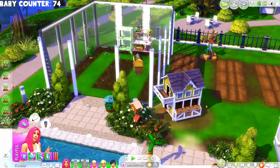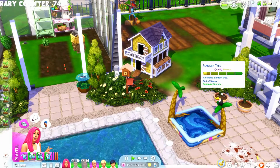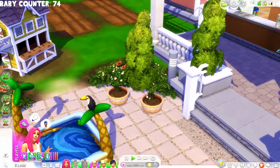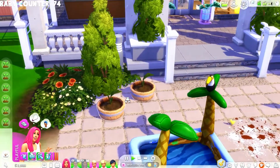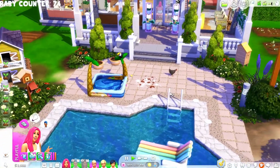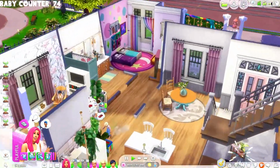So let's get Fiona to head out to the garden. We'll get those planted so they can start growing. And then, these are out of season, but they are in a planter, so they should still grow out here. Oh my gosh, the hens are everywhere. I hope they don't fall in the pool. Okay, so Fiona, where's Fiona?